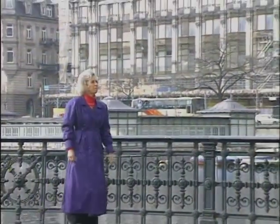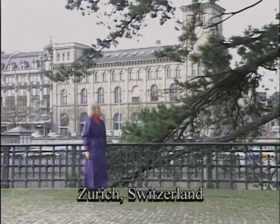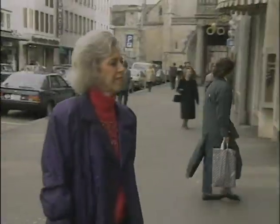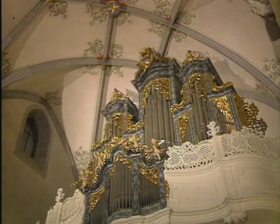We travel on to Zurich, where we enjoy the sights of one of Switzerland's most famous cities. Our music, however, comes from a beautiful late Gothic church in the small town of Zug, not far from Zurich. The St. Oswald's Church houses a small but splendid organ.